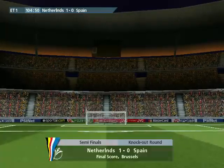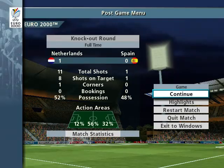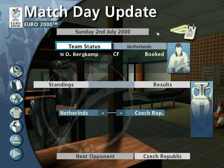One wonders how long they spend on the training ground rehearsing these celebrations. So, a historic victory that. It takes them into the final. Can it be their year? They have no problems with injuries or anything else. A full squad to choose from.